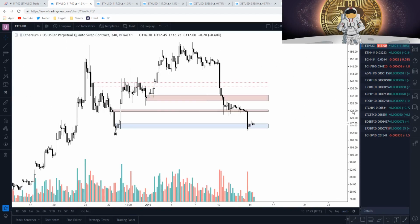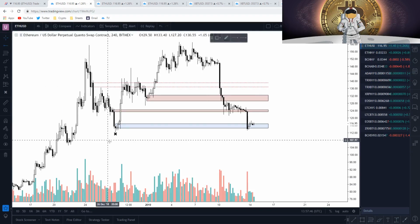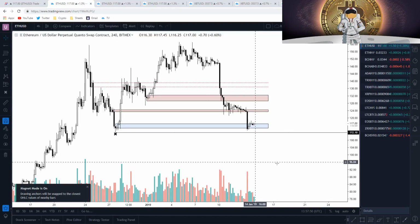Ethereum, take profit 3, I believe. Let me look on my screen here. Take profit 3, yep, at 115.70 hit, so that's nice. And now my final take profit will be 111.90. My reasoning for that is if you look at the low right here, the range low is 112.10.